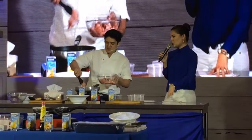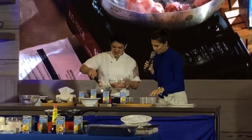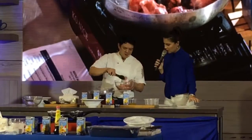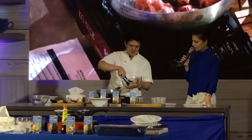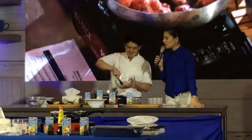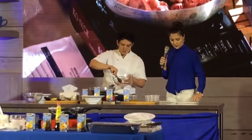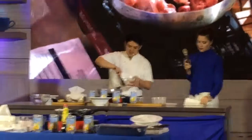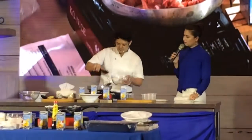So Chef, what's your proportion here for your soy sauce and your vinegar? Well, it's there in the recipe, and I won't tell them now because I think I'll surprise them later with the proportions and the quantities. So what we're going to do now is put our chicken into the mix and cook this on a low simmer for 10 minutes.